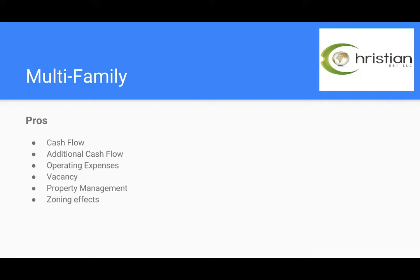Zoning. This is considered a commercial property. Therefore, your insurance will be affected and your taxes. I recommend you get with a local, qualified CPA and consult with them.